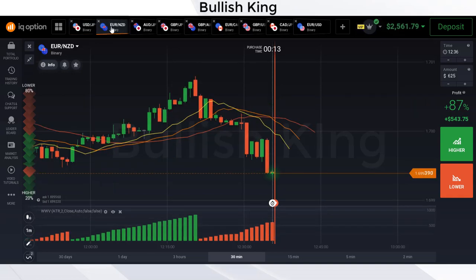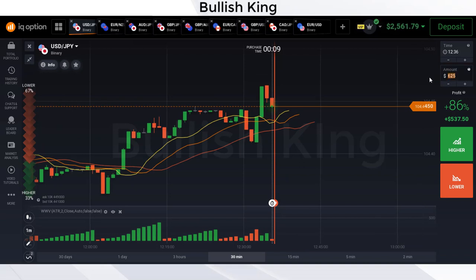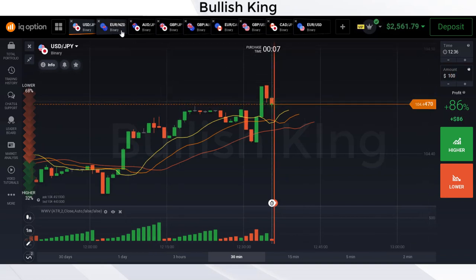If I lose any trade, then I use 2 or 3 step martingale. Only 2 or 3 step martingale is enough to recover all your losses.